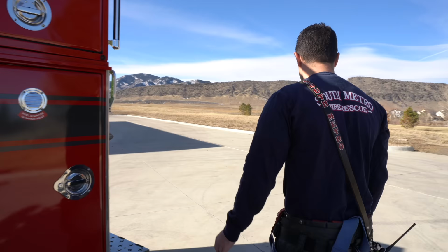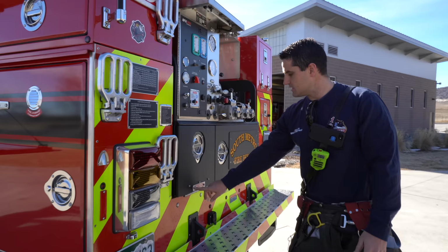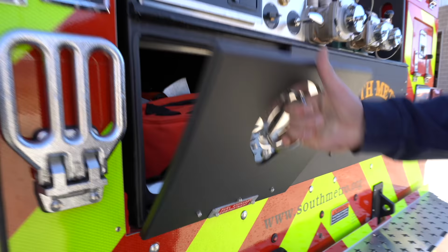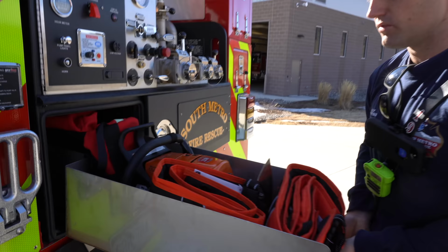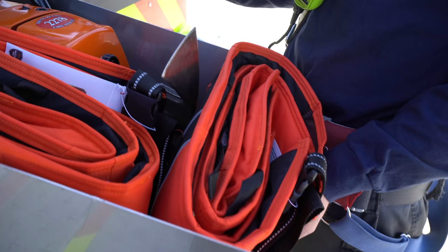On this rear side, you can see it's labeled again, fuel storage compartment. We actually don't store fuel in this compartment, but instead a chainsaw, which has fuel inside of it. Because fuel is inside of this rig, we don't want those fumes to be trapped inside. We want that continually vented to the outside.